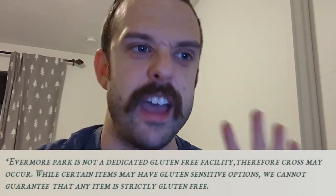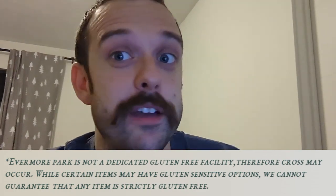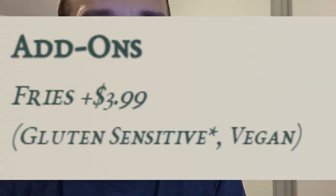If you were looking for gluten-free options, there are a million asterisks here that say that Evermore Park is not a dedicated gluten-free facility. So they can't say that it's gluten-free, but they have gluten-sensitive stuff that may be cross-contaminated. At the Kettle Cafe it says there's a gluten-sensitive option available for the cheeseburger combo. So I suppose they do have gluten free buns that they can use instead of the normal pretzel bun that it comes on. Other than that, the only gluten-sensitive thing here is fries, I assume because of the breading on the chicken, because everything else there is chicken.